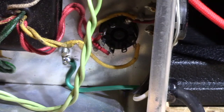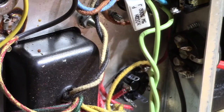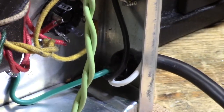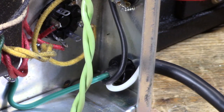Now, I'm going to have to shift here a little bit. I've actually got the chassis up on its side, and I'm trying to show how I wire these three-prong cords here. Now you can see, if I can get some light in there. There it is. How's that?